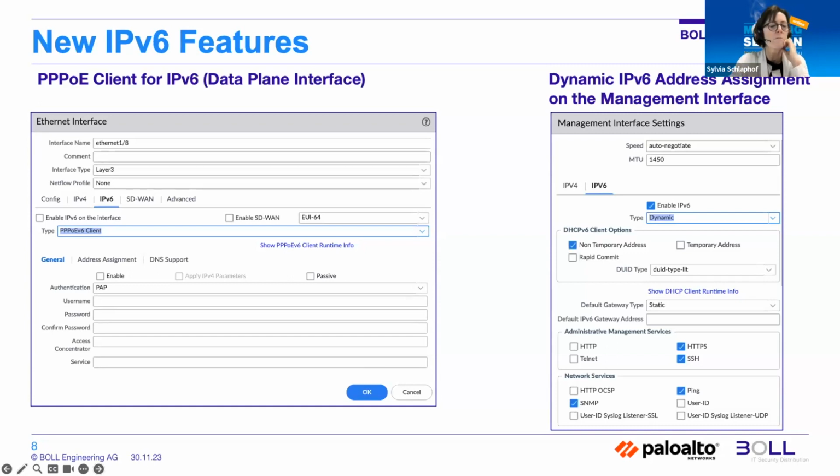So therefore, I'm pretty happy that we have two new IPv6 features in 11.1. IPv6 is, of course, already supported in PAN-OS for a long time. But to be honest, we do not have feature parity with IPv4. Something which I have missed is the IPv6 feature for PPPoE. If you have a really small device connecting to the internet, maybe with Swisscom or somebody else, they are using PPPoE and they start to use PPPoE over IPv6. So you need to support PPPoE with IPv6, and this is something we have with 11.1.